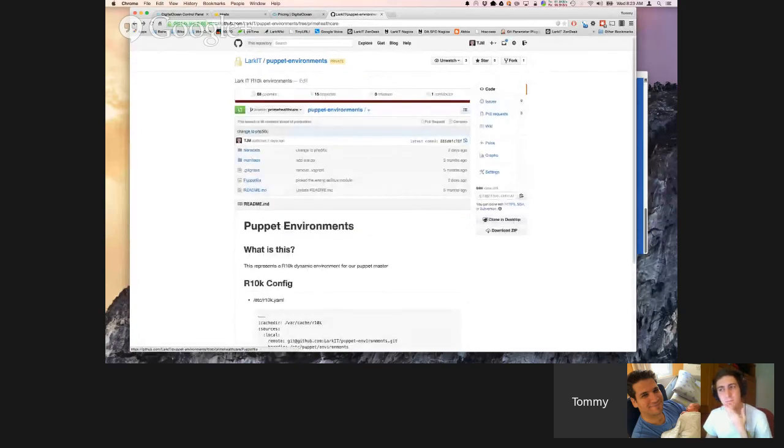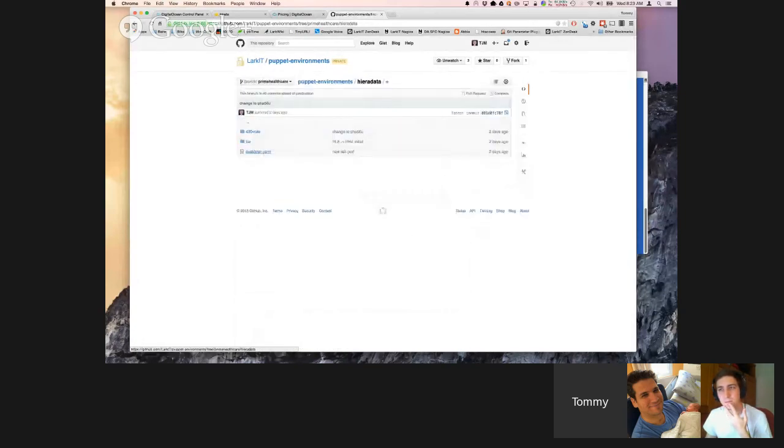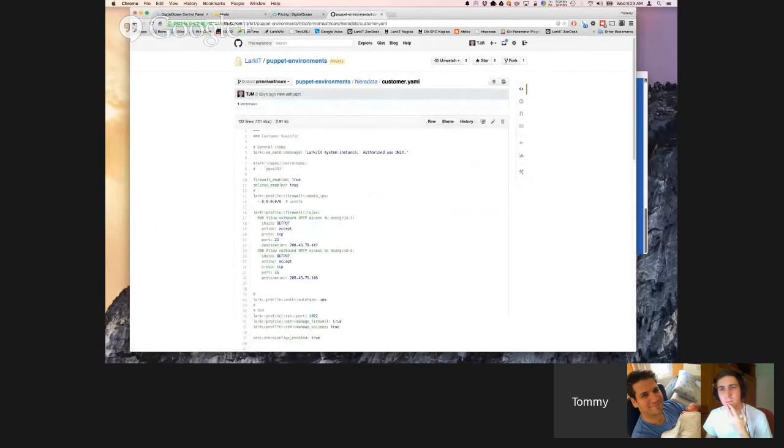If I go back up here, I can see my Hiera data's in here. It's fairly simple right now. I have a customer.yaml, which applies to all of their machines. Stuff like allow access to SendGrid.